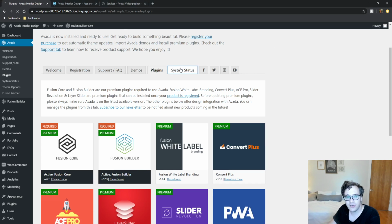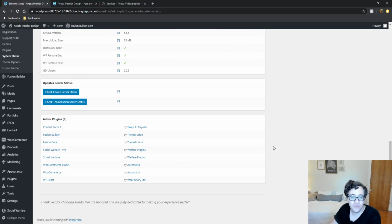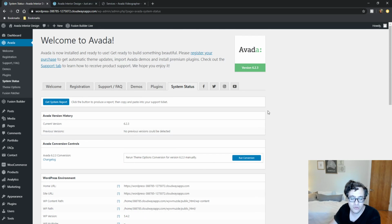The system status screen, if you get here, is just a simple screen that's meant to help you get diagnostic information. Basically, if you're having an issue, the theme devs will ask you to copy and paste this info to get the system report, and the support will look over it and say you should try fixing this, this, and that, or you should be aware that this is a potential issue, to help you resolve any issue you're having with the theme.